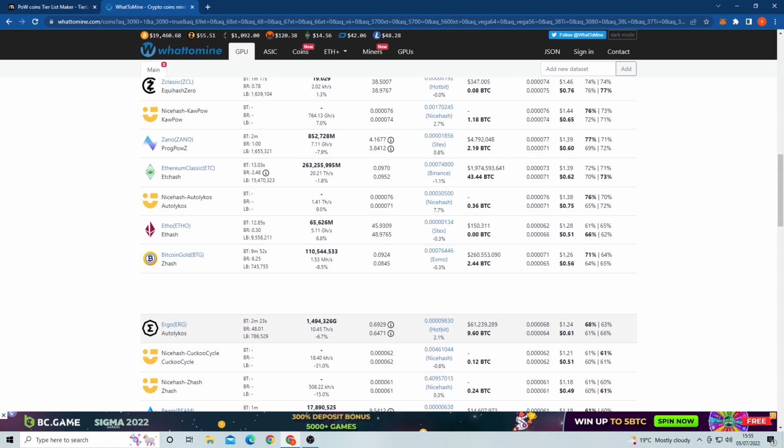Autolykos is also a great hashing algorithm for older model cards like the 1080s or the 1080 Tis, those really powerful older model cards. And some of the 20 series cards are great on Ergo as well.